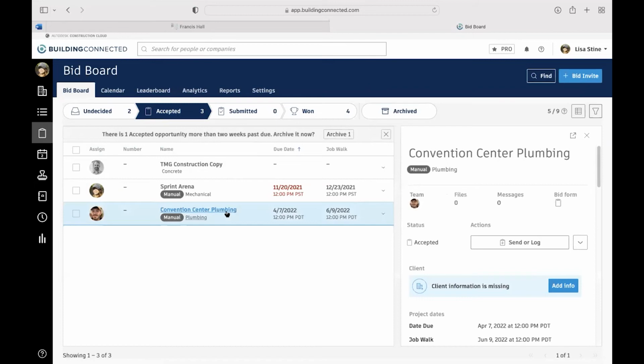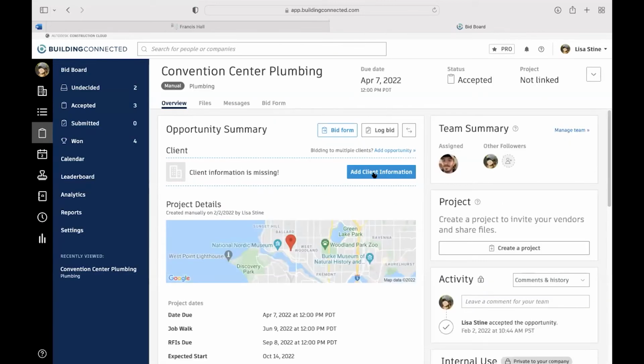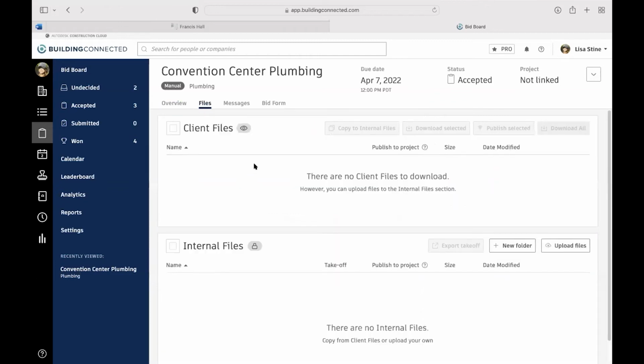But the next thing that I would do is, again, open this opportunity and I would go into the bid form. I also want to point out quickly, I didn't mention before, if there were any files that came from forwarding this bid in, they would live here, but you are also able to upload files or create a folder structure in here too, right? These would be files coming from the general contractor or the client, and these would be internal files that you might be leveraging for this, right?